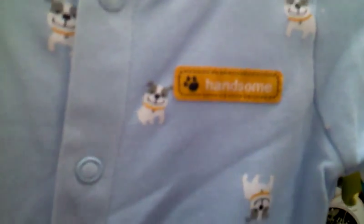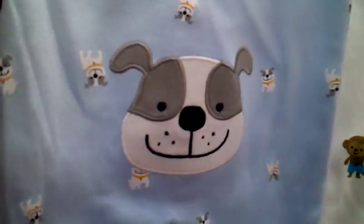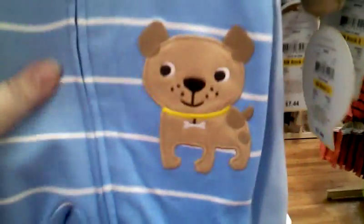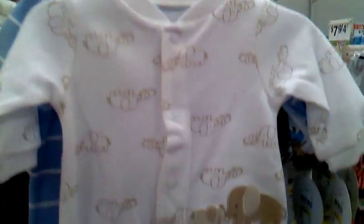Doggies. Handsome. Doggy feet. Doggy sleeper. Doggy tushy. Really cute. Daddy's little buddy sleeper. Oh, it's nice and soft. I like this with a doggy. Another sleeper. White sleeper with elephants. A bunch of elephants all over the place. Very nice. I like it.